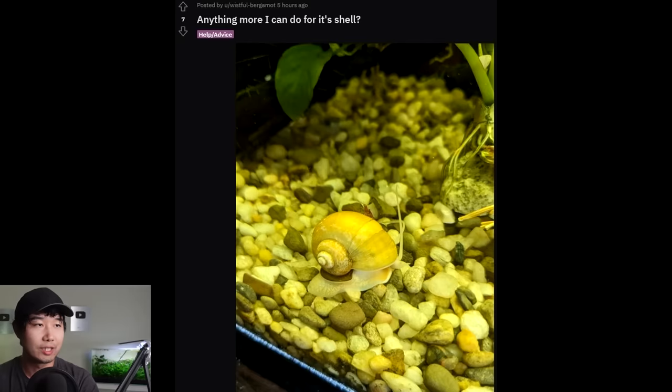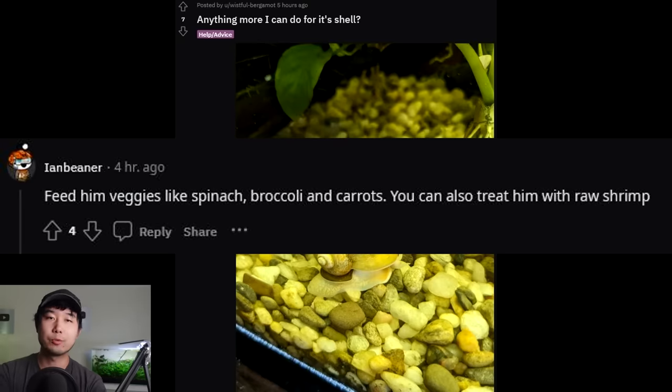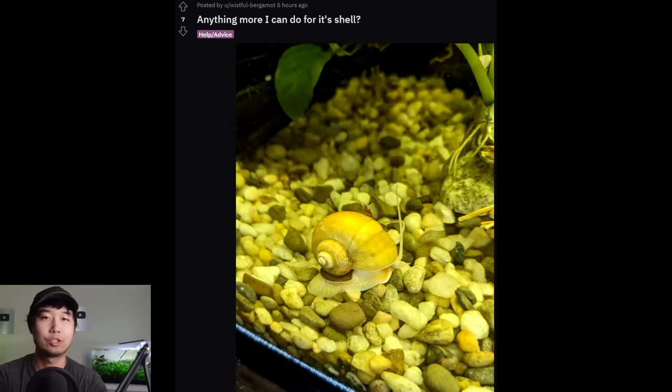Anything more I can do for its shell? This is a PSA for all you snail keeping shell guys. What the heck? Feed him vegetables like spinach, broccoli, and carrots. You can also treat him with raw shrimp. I've never done the raw shrimp thing, but yeah, just feed a little bit, not too much of the spinach, broccoli, carrots, zucchini, on top of adding some calcium blocks if you really need to, or crushed coral.